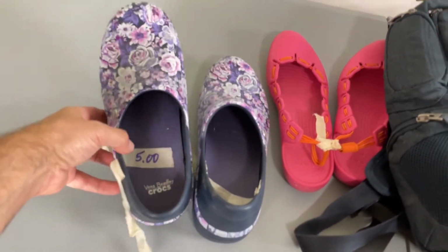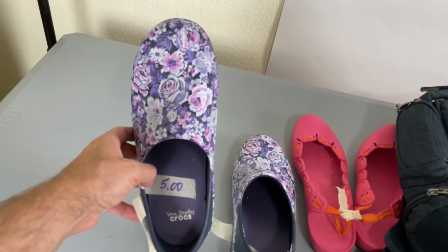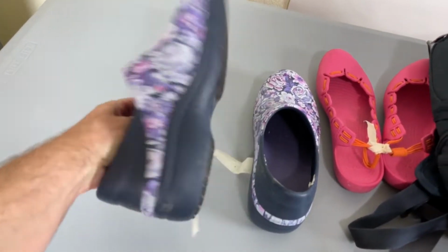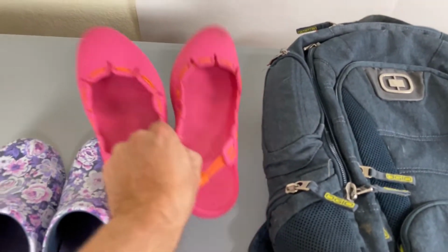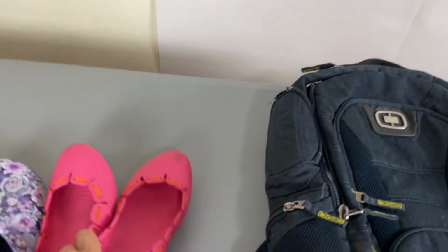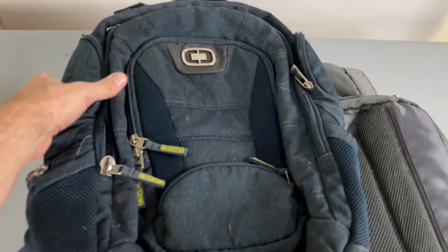As we were getting the stuff ready for this video, my wife says, oh man, these are Vera Bradley Crocs. So we paid $5 for these. Obviously, you see that they're quite dirty, so we'll do some cleanup on those. Not sure what these are worth, but Crocs do sell. And another pair of pink Crocs over here. Again, fairly dirty on the bottom, but that's what we have kids for, to wash them, right? Got this cool Ogio backpack.